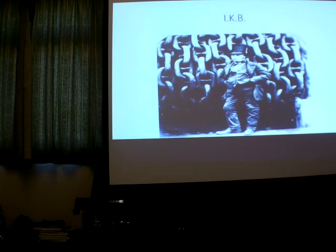Isambard Kingdom Brunel, 1806 to 1859. And that's another thing I put there. You look at them chains there, look. They couldn't lift them up, could they? They had no cranes or nothing. But that was all, we talk about manpower.